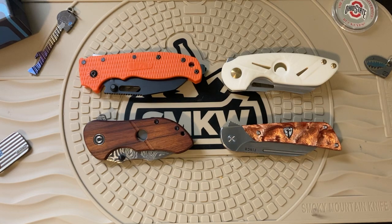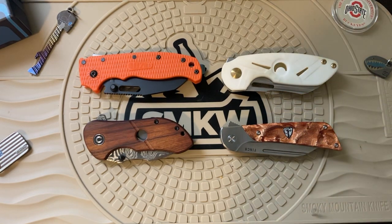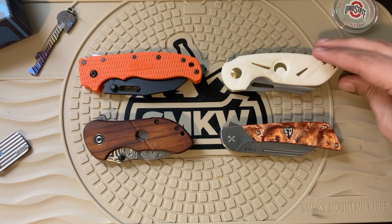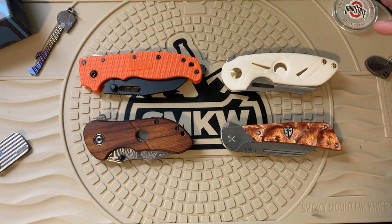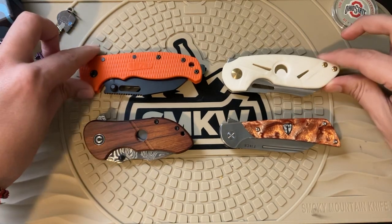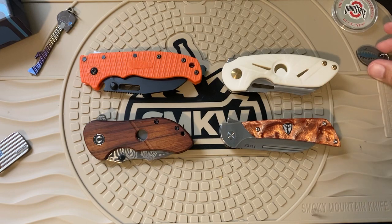Now, there's 5 main categories that I'm going to discuss today that make a knife perfect. And I have a lot of knives in my collection that are very close, but out of all the knives in my collection, these 4 hit everything on the dot. And all of them maybe just lose a tiny 0.01 percentage point somewhere, but I consider these to be 10 out of 10s.